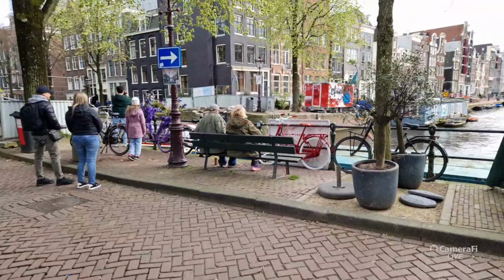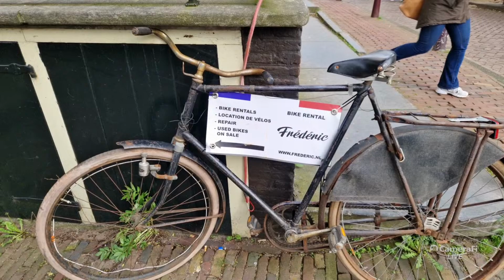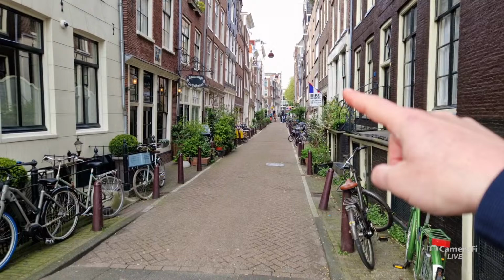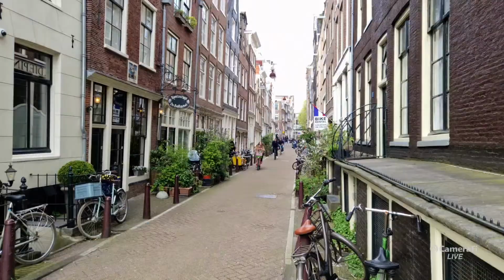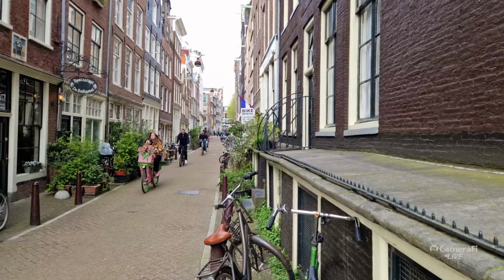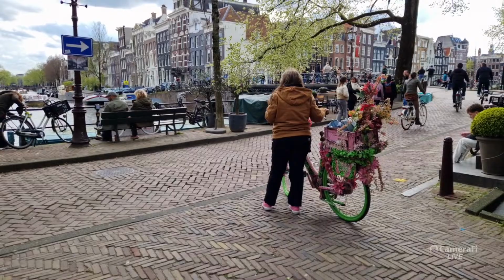Another flower bike man bike is over there, purple color. Look at that, there's a bike rental. Bike rental advertisement on an old bike, Frederick.nl. Good advertisement. Here it is, bike rental. You can rent a bike from here. It will be convenient, better than renting a bike from Amsterdam Central Station, because this area is more beautiful than the others. You see another bike is here. I think actually she's the wife of flower bike man, as I know. Look at that.